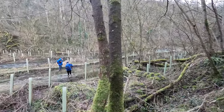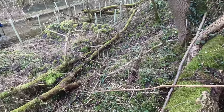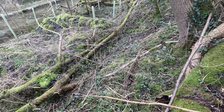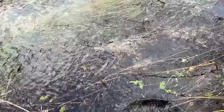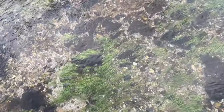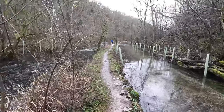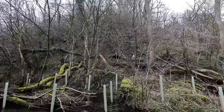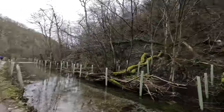Hello. I'm going to just go to that path, you know. I reckon a little bit of water can't do you any harm. Oh, it's lovely and warm. And we're through. Yeah, this is the way to go. Just wade through it.